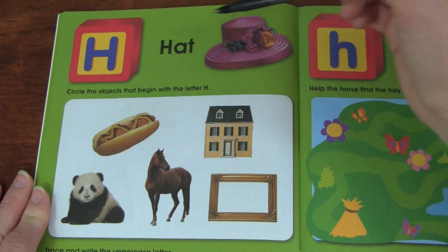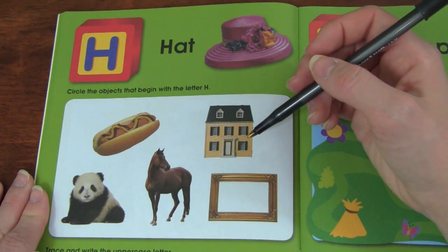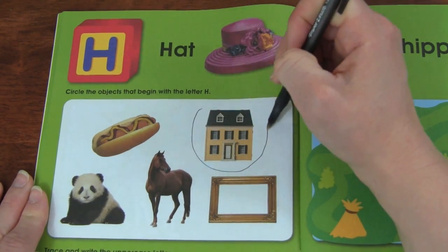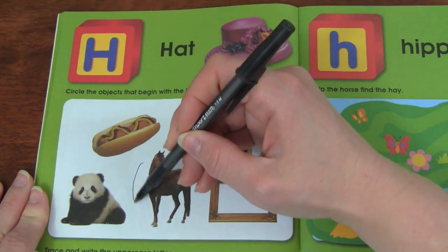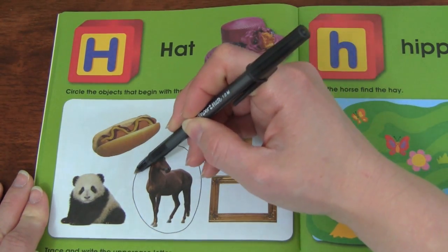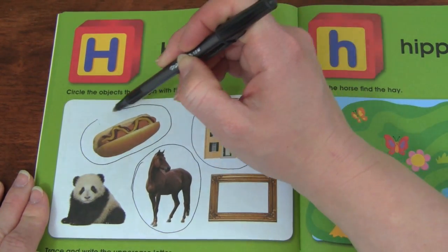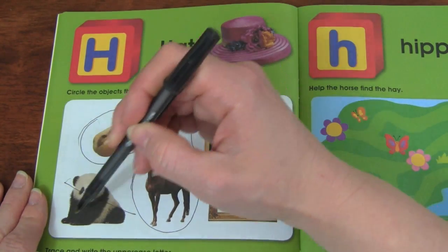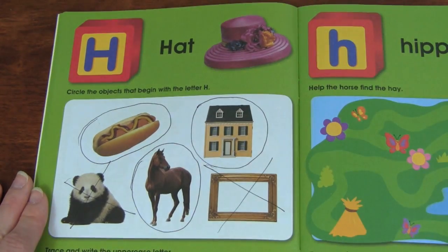H is for hats. Let's see, what else starts with the letter H? House. I live in a big yellow house. Horse does. I have a pet horse named Harry. Hot dog does. Hot dog, yummy. Panda does not. And this picture frame, that's not right either.